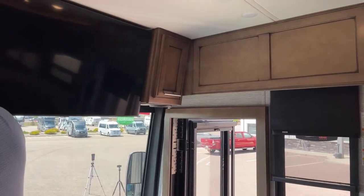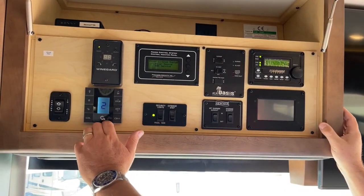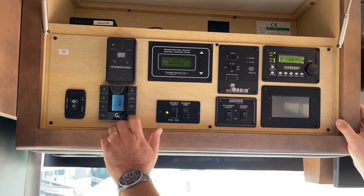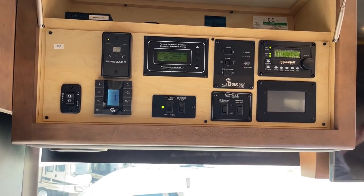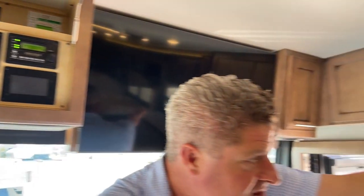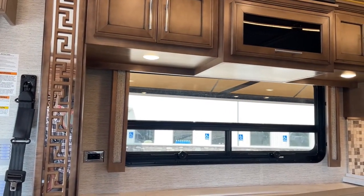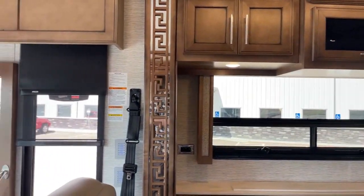All right, so this right here is the Girard awning system. There's two awnings to it. You have the front one and the back one. If you go to the number one awning, you press in and it automatically does it. You can see it coming in right out here. It's a one push button system. And when that's done, I'll do number two.